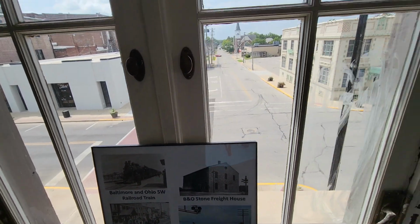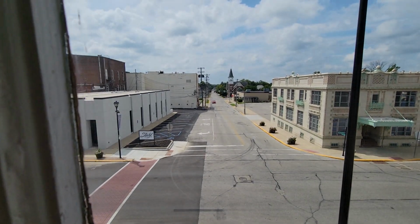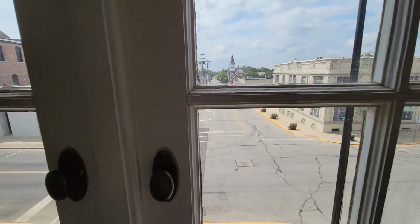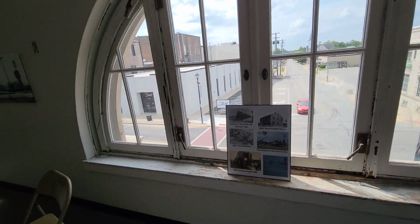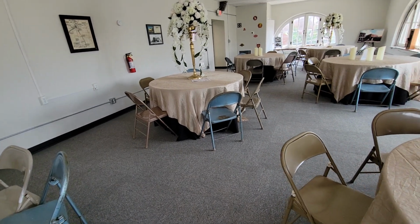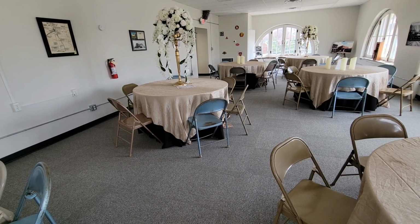Have this wonderful view out the window right up 3rd Street, or Branch Street if you want to call it that. Still looking at getting these upstairs windows restored. I think most of the rest of the windows have been restored with donations from different people. There's plaques on each window honoring those that gave to that. So that's a look around the inside of the Seymour Museum Center.